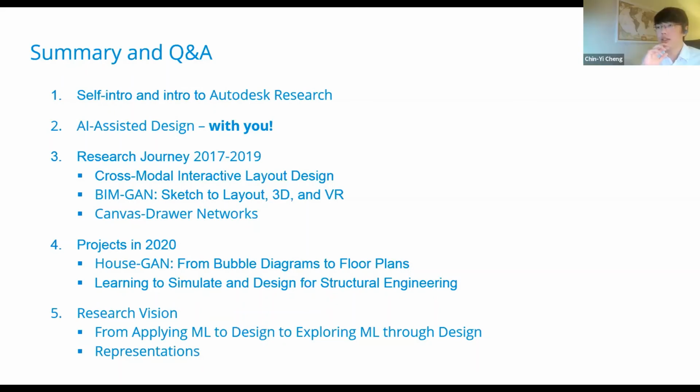So, as you can see, MEP requires even more rules, regulations, and constraints. That means there's really less space to express your design ideas. So those become more likely an optimization problem, something you want the computer to solve for you. As I stated, the three categories are for you, with you, and advise you. I think MEP belongs more to the for you category.